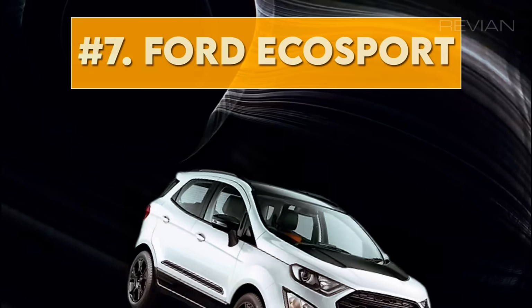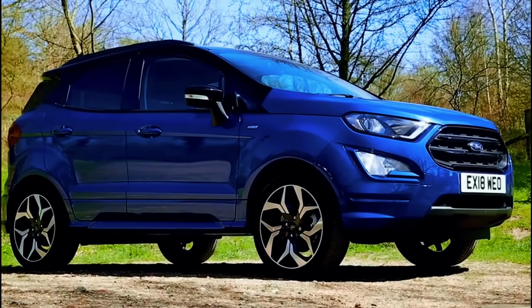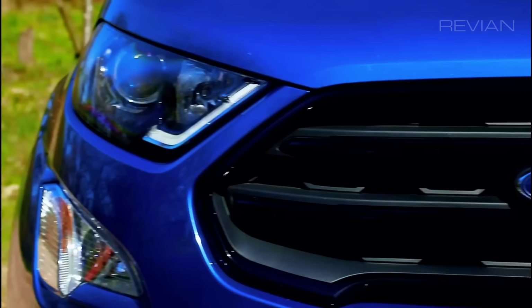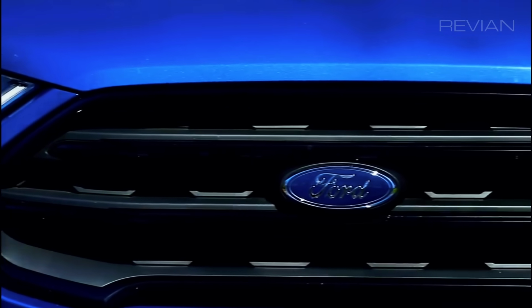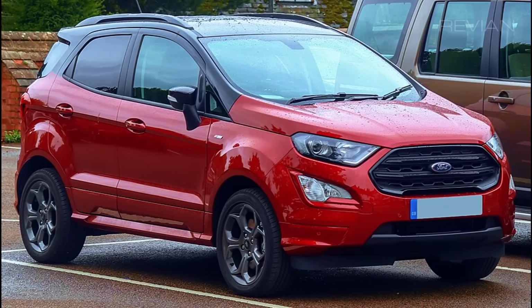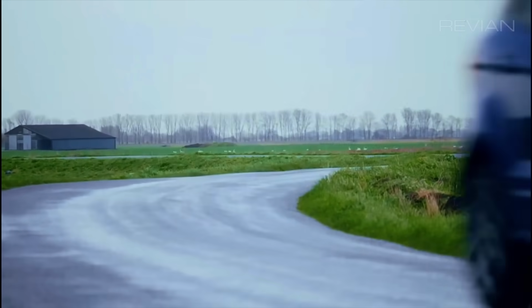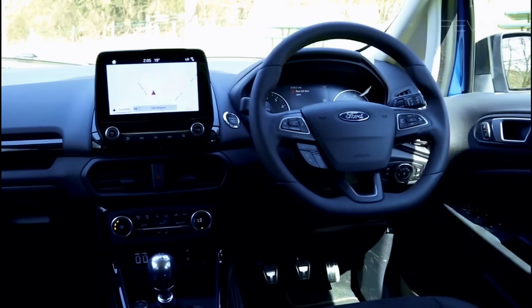Number 7, Ford EcoSport. Looks tough, feels big, rides high, but under all that SUV confidence is a mechanical disaster waiting to happen. Meet the Ford EcoSport, a subcompact SUV with one of the most controversial engines of the last decade.